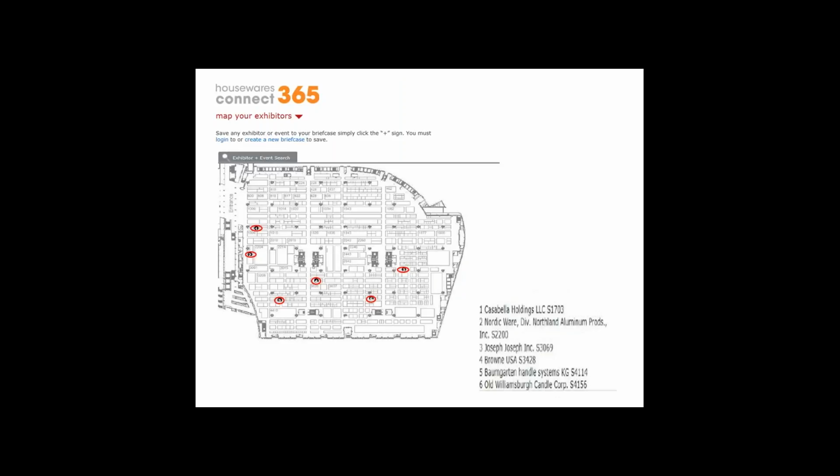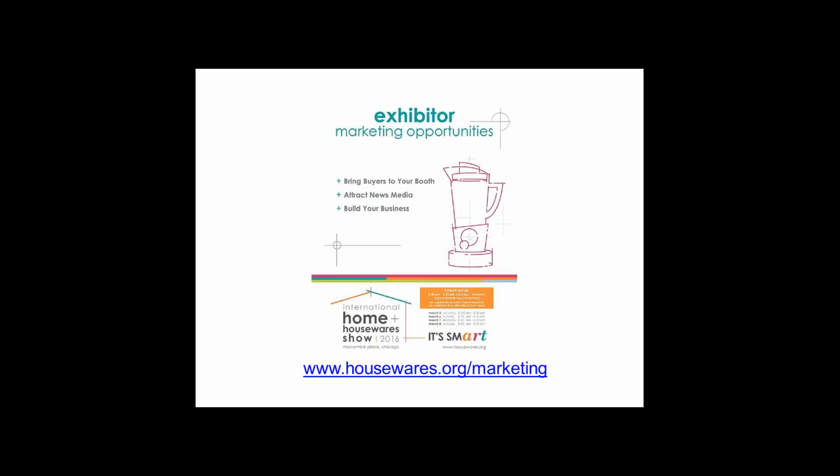Now, any buyer that has clicked on that orange plus sign that I mentioned before has an opportunity to see the floor plan in a map in their personal briefcase. This buyer particularly selected Casabella, Nordic Ware, Joseph Joseph, Baumgartner, and Old Williamsburg Candle. And you can see the little red circles on the floor plan are where those booths are located so that the buyer can map out their travel during the day to best utilize their time. So that becomes a very important tool for the buyers. And you're talking about 800,000 square feet that they're trying to get through in 3 days.